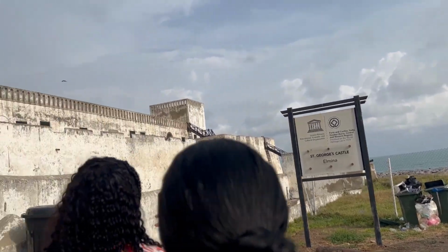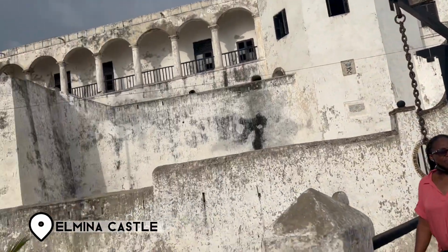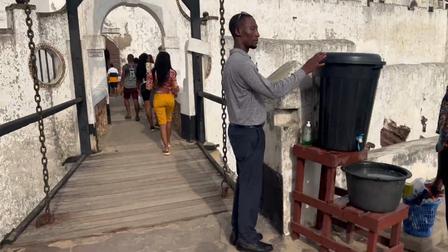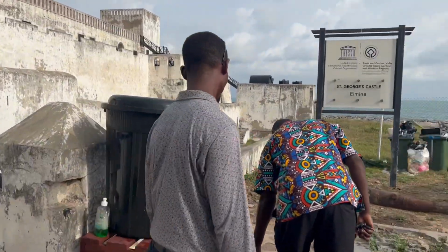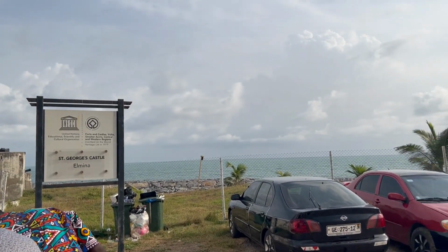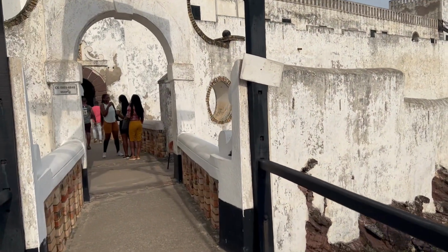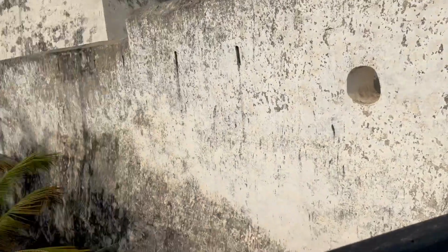We're at Elmina Castle now. I've been here before. It's heavy, very heavy stuff.